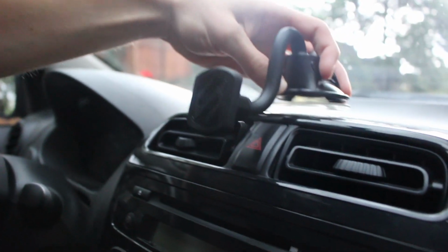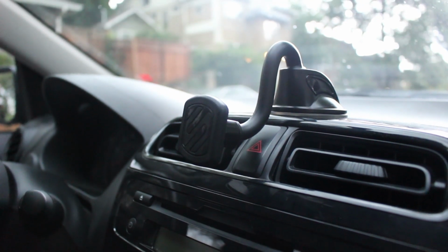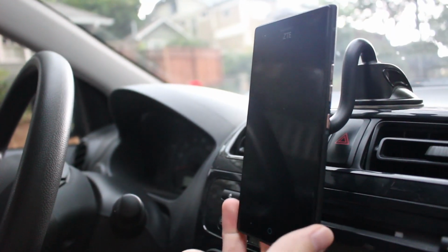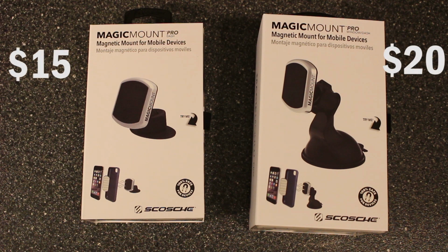Alright, let's get started. Here we have a few options from Scosche. Personally, I use this one. It's an older model which is slowly being phased out, but you can still find it on Amazon for around $20. It's designed to mount on your windshield, but I have it on this smooth part of my dash. The latest models include this dash mount and this window mount, which are very similar. These retail for around $15 and $20 respectively.